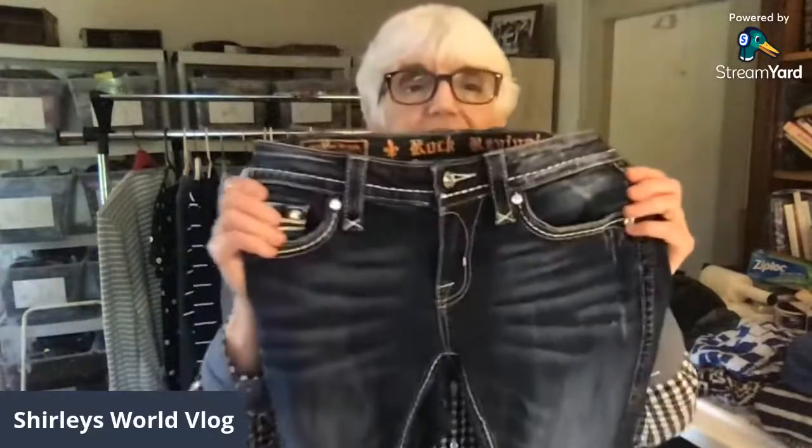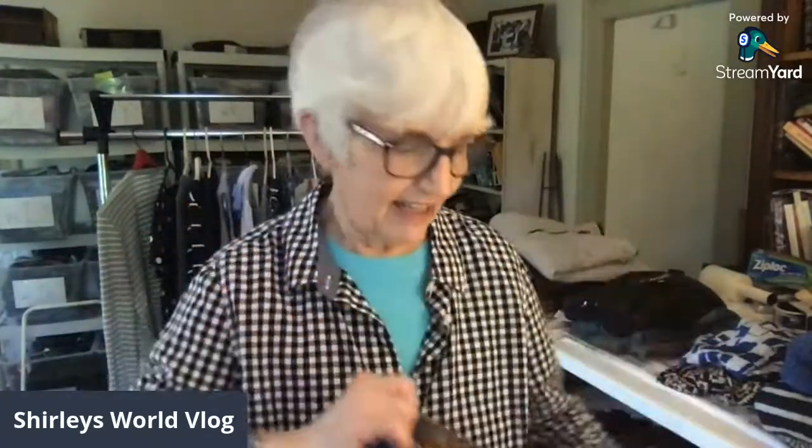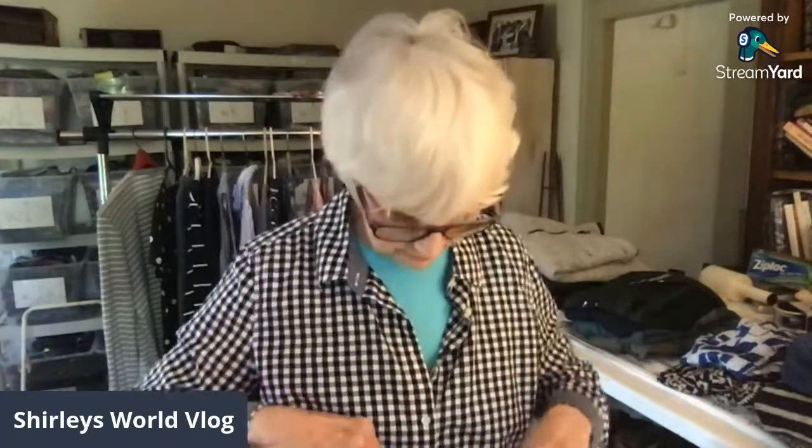And look what I found again. Another pair of Rock Revival jeans. These are also a small size. These are 26. That's really small. And these are the Kai boot cut. They have all the tags and everything inside with all the numbers. So I'm pretty sure these are real. I will check them over for sure before I list them.